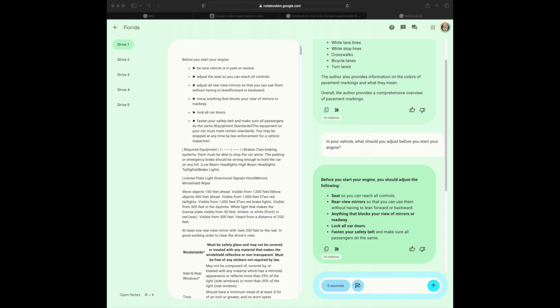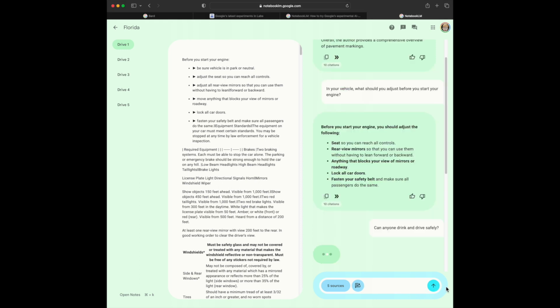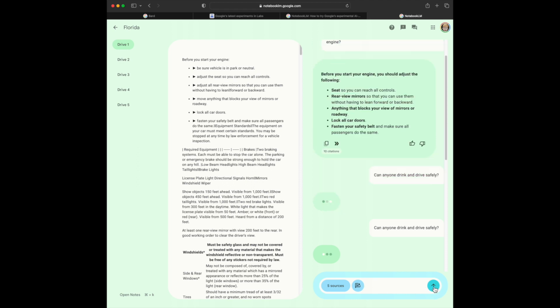Let me grab another question and see how it handles this. So this is, can anyone drink and drive safely? Which I think is a great question, because a lot of people, okay, it looks like update chat message failed. So I got that message here, yet it's still trying. I'm not sure there's any interaction to change it. I don't know, maybe I need to put it in again. That's odd. So, update chat message failed.